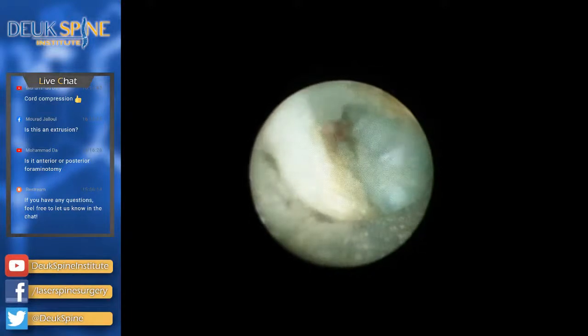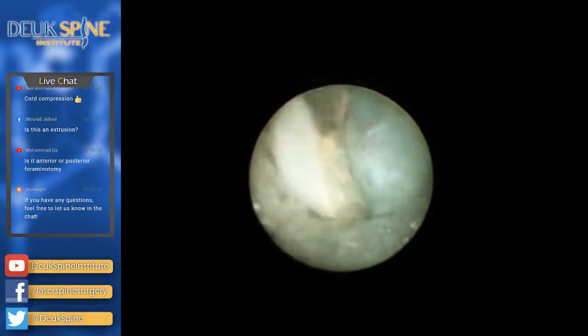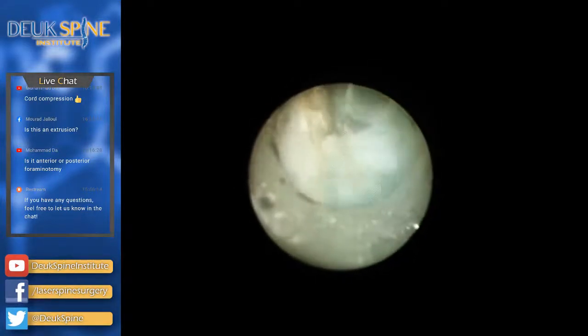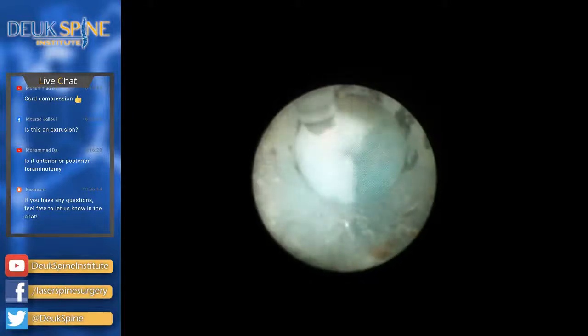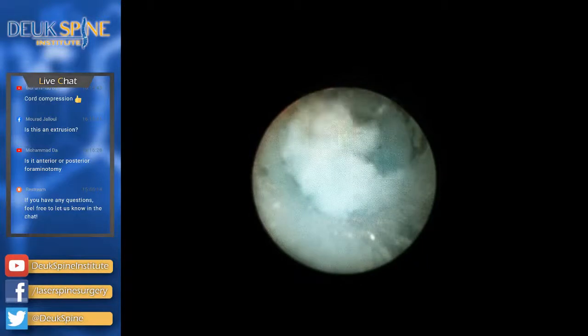What's interesting is there's a little bit of blood in the back of the disc there, a little hemorrhage. Okay, not recent. It's either hemorrhage or granulation tissue. It's really hard to tell, but either way, it shouldn't be there, so I'm zapping it. Okay. Now I'm moving more towards the middle of the disc. Here's some torn posterior annulus that we need to clean up a little bit.